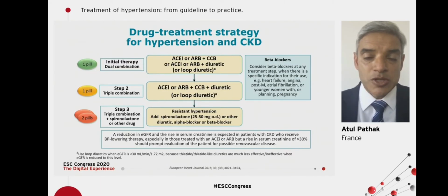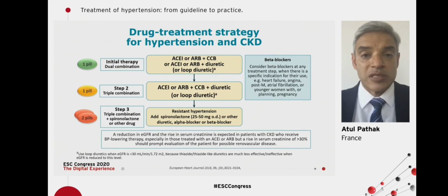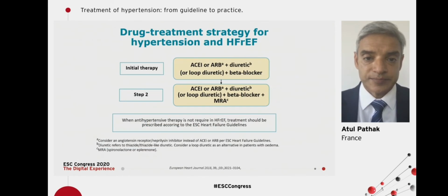If your patient has hypertension and chronic kidney disease, well, not a big deal. You will start with the RAS blocker combined with the calcium channel blocker, or a RAS blocking agent combined with the diuretic, a little bit similar to the core strategy. In this particular case, you might switch from a thiazide to a loop diuretic, which is more effective in controlling blood pressure in a hypertensive patient with CKD. And having said that, we will again combine these 3 drugs into a single pill in order to better control blood pressure in this patient with hypertension and CKD.